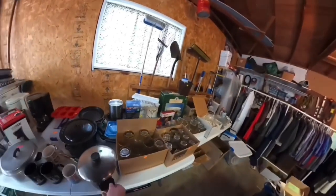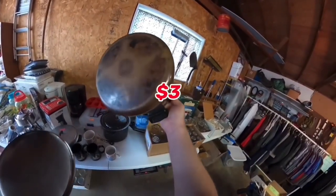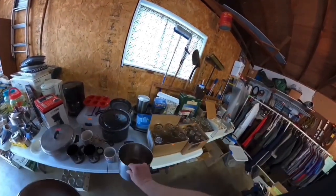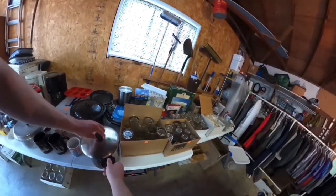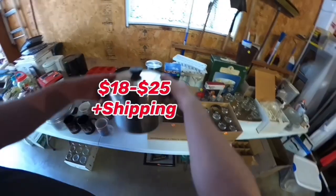So one thing I'm always buying is Revereware pots and pans. This was a 5-quart 1801 for $3. There was a little dent on the lid, but I just so happen to have a whole box of lids at the house. And at $3, I should be able to sell this for anywhere from 18 to 25 plus shipping.